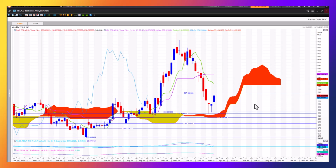Good morning, traders. Richard here doing a quick Ichimoku cloud chart market review of Tesla. Now, in the last update, we were looking at the weekly chart, right at this support test of 223 and 218.